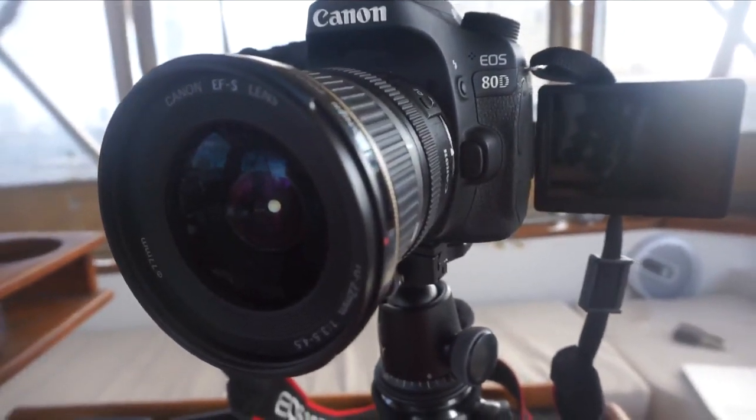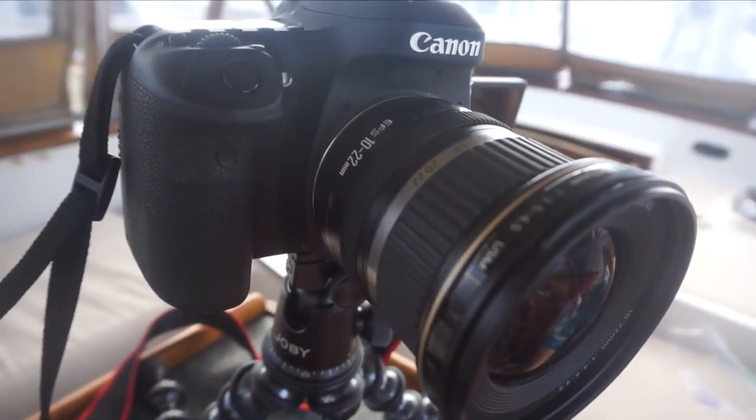We found this camera to be the best quality for relatively inexpensive, and we use the 10-22mm lens for easy zooming in and out. It's really great. You can do autofocus, manual focus, and you can really get some cool shots with the lens and the camera.